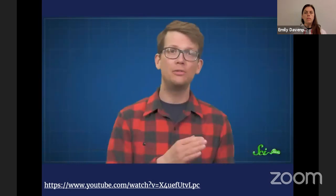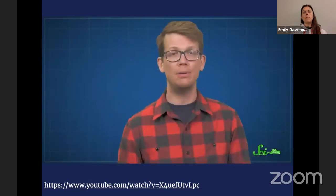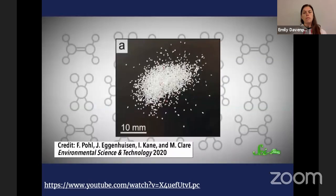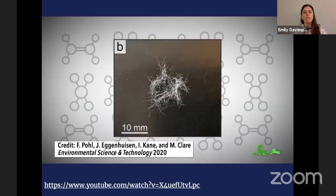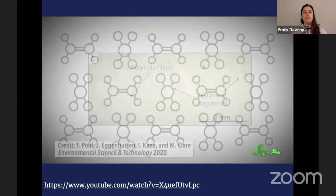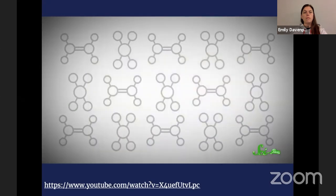That's because those first broken bonds make the rest of the plastic more brittle, so it more easily breaks down on its own. Over time, it keeps breaking into smaller and smaller and eventually invisible particles, and as it does, it releases greenhouse gases into the air. Unfortunately, that's still not the end of the story.